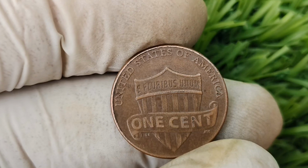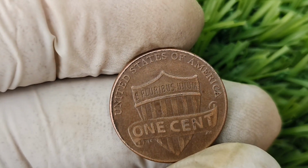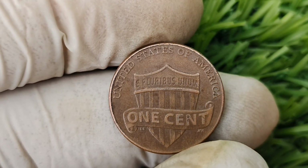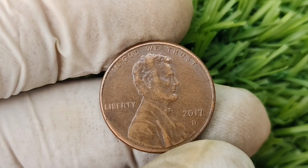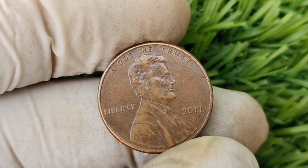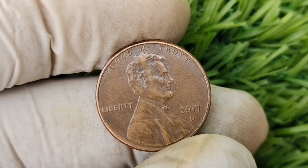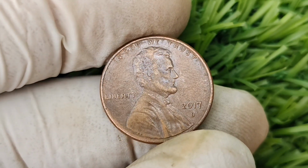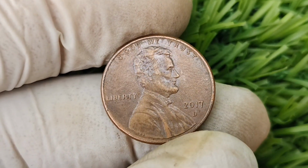Well, this coin features old honest Abe himself, and not just any year of his reign. The 1949 penny, specifically the no mint mark version, is one of those sleeper coins that can totally slip under the radar if you're not paying attention. And here's where things get interesting. So, how do you know if you've got one? Well, it's all about that no mint mark situation.